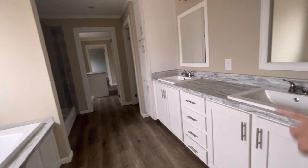I call the big one down there. I think I like this. My husband, Daddy's definitely going to like this tub. Oh, look at the shower.